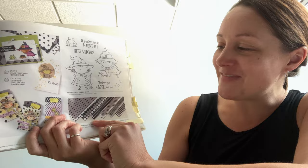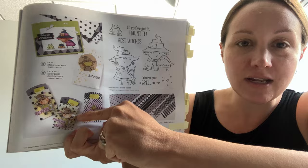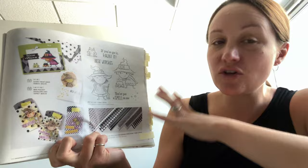And so I just think there's so much possibility with this paper. You can see here, they've colored it in with some different coloring tools. I thought this was colored in, that's actually cardstock, but these have some coloring in on them. So there's just so many possibilities when you start with kind of a blank canvas.